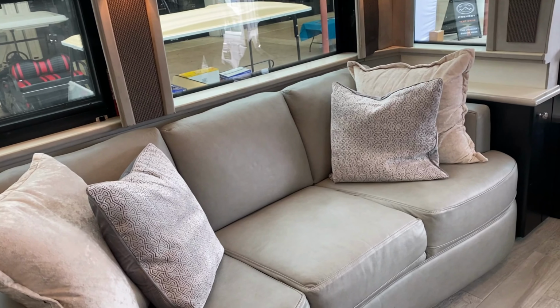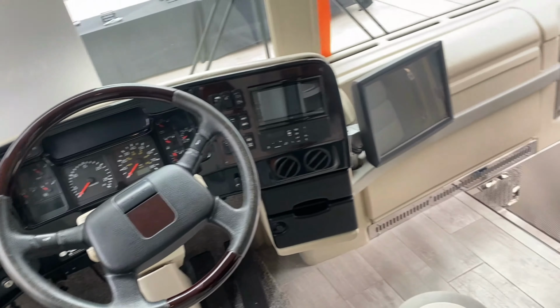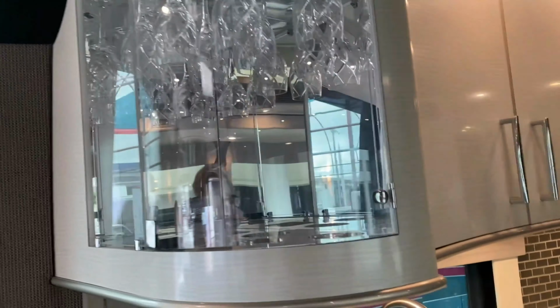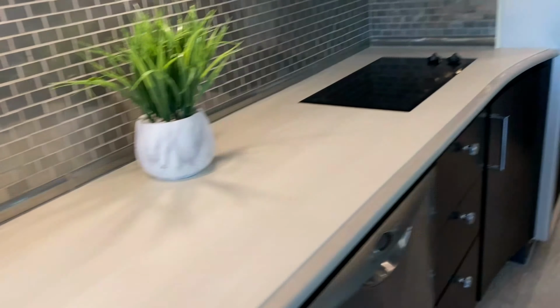So it got all new flooring front to back. It's all wood look, ceramic tile. All the booth, the dinette, the sofa, passenger seat, driver's seat, dash, door, everything got reupholstered. I was like, it smells new. It still has a new car smell. And that's something people can't pick up without seeing it. I love the china cabinet right there. Oh, that sink is so adorable. It's kind of a cool sink.